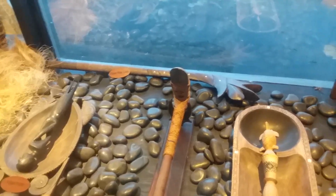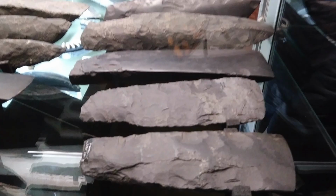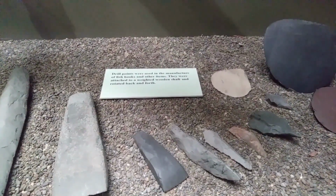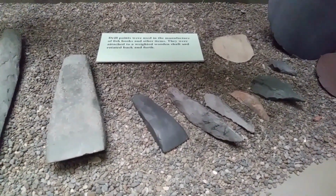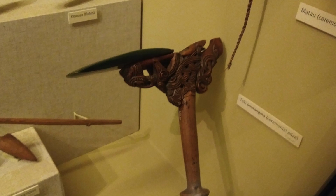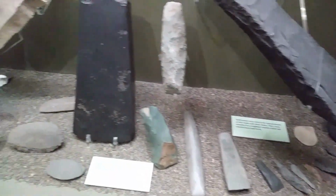Yeah, actually. While on an internship in New Zealand, I had an opportunity to visit a museum in Christchurch, which has amazing artifacts that I've never seen anywhere else in the world. These are examples of toki blades, and also of the stoneworking techniques that were used to make them. I love visiting museums like this because a lot of these things tend to get ignored. Walking around a museum like this helps you to see what is possible.